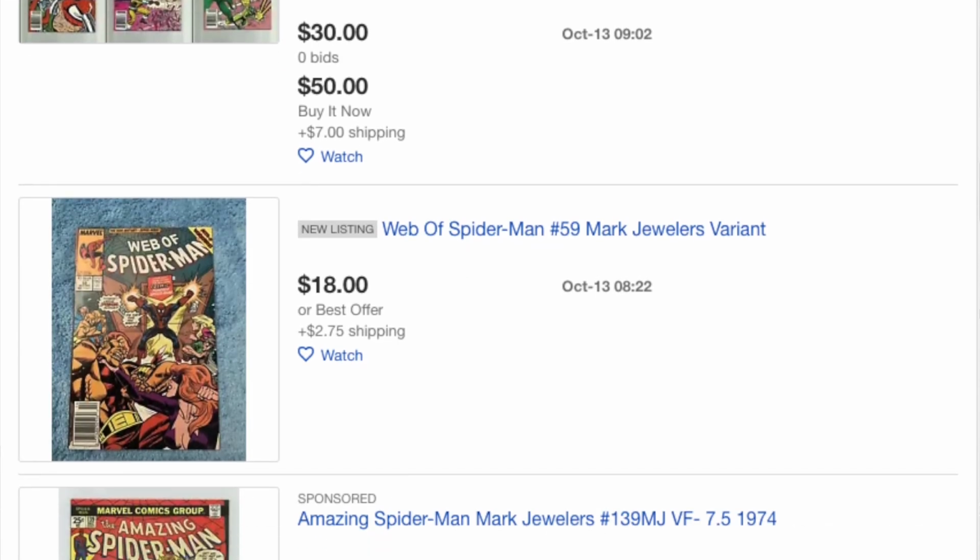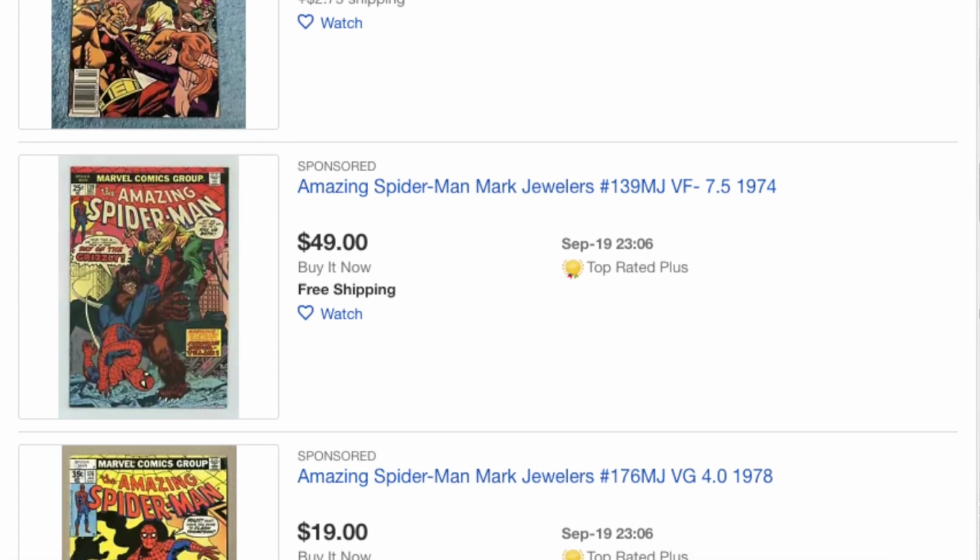So where can we find these Mark Jewell inserts now? Because they do not sell them in the exchanges anymore. The best way to find them obviously is going to be on eBay. You can go on eBay and search depending on if you want a Batman or if you want Avengers, whatever it is. Put Batman, Detective Comics, doesn't matter, and then Mark Jewell, right?